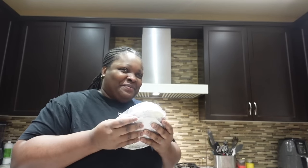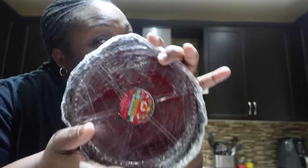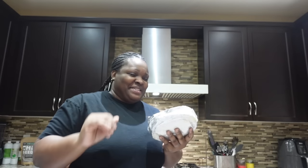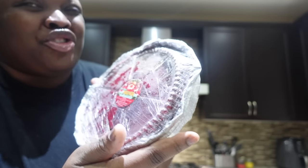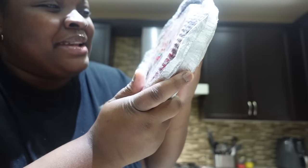Oh God. This cake, can you believe that this cake actually came from Jamaica? This cake came from Jamaica all the way to Canada. Guys, Auntie Donna, double decker sorrel.